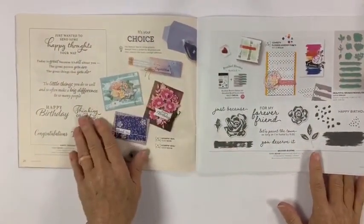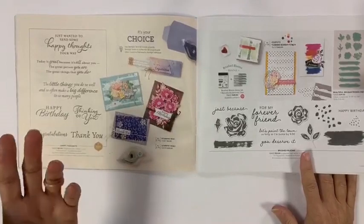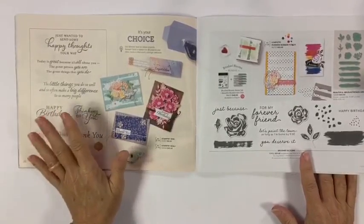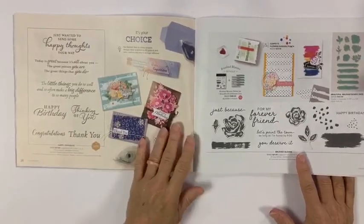And I always love to tell people that greetings are like accessories for a little black dress. You know, you can have one black dress, but you can make it look all kinds of different based on the accessories and the shoes that you put with it. And the same thing with greetings. If you do nothing else but pick up greetings, that's a great way to enhance what you already own.